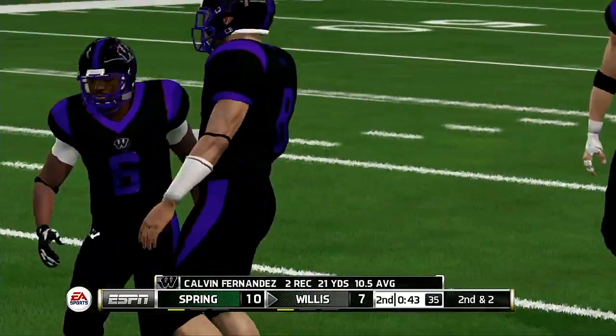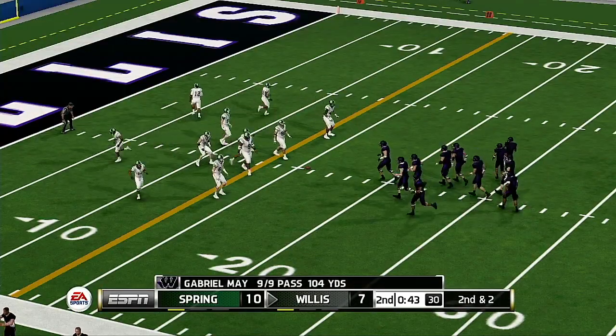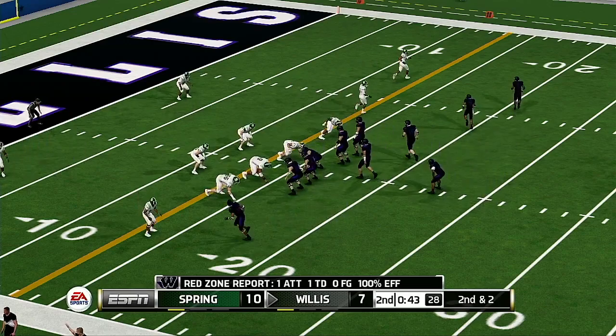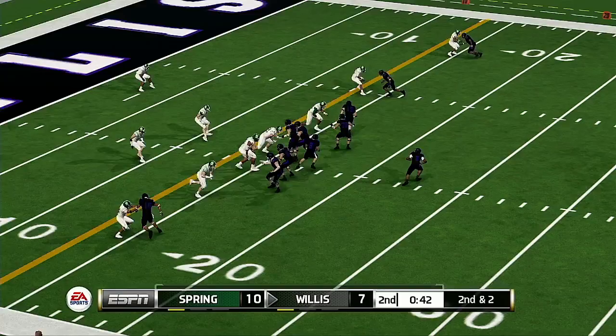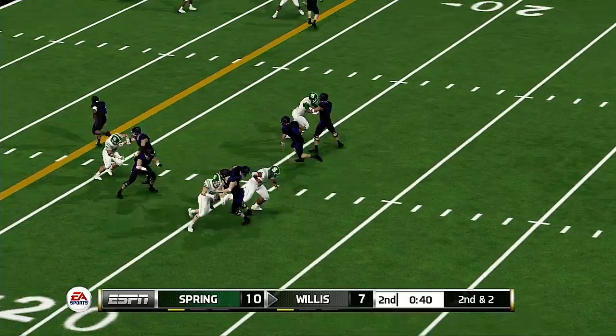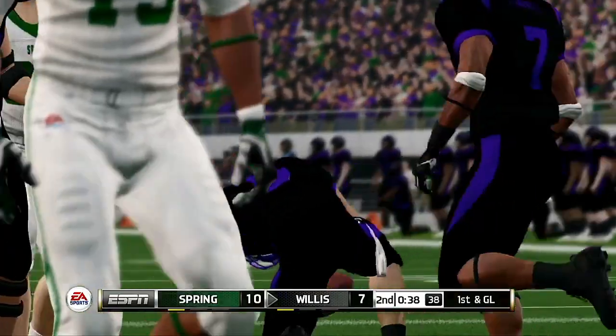Slings it. So it's second down and about 2 yards to go. He scrambles. The 10 decides to slide.